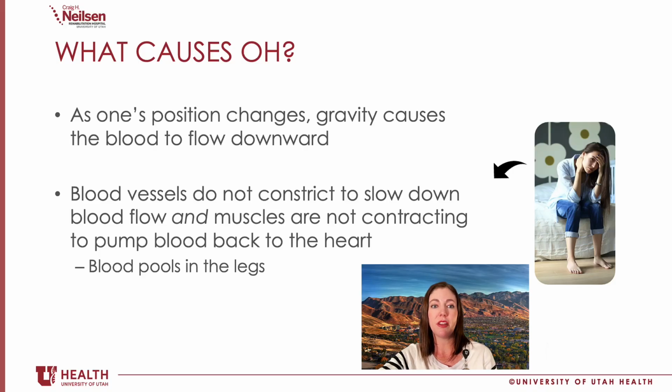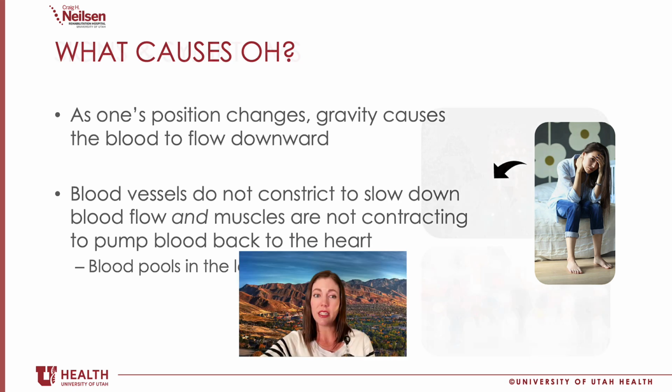What causes OH? When someone has a spinal cord injury and the muscles are not pumping blood up to the heart and the brain the same way as before, blood tends to go down with gravity, and so it takes away the blood that's necessary for our heart and our brain. The blood vessels are not constricting, and the blood isn't flowing back up, so we can start to see some pooling of the blood in the legs, such as swelling.